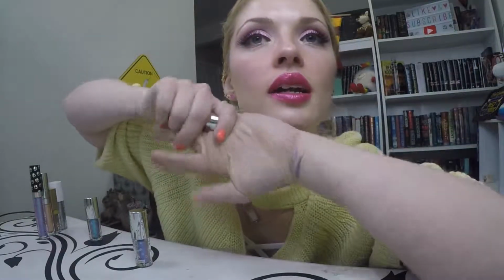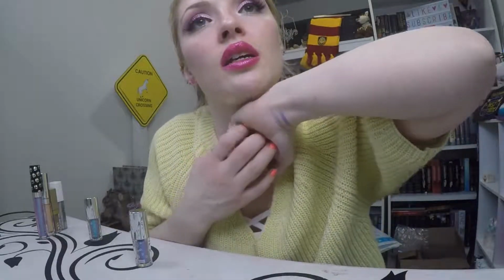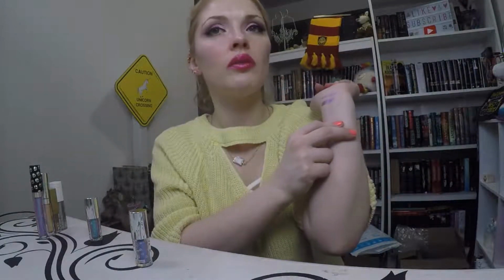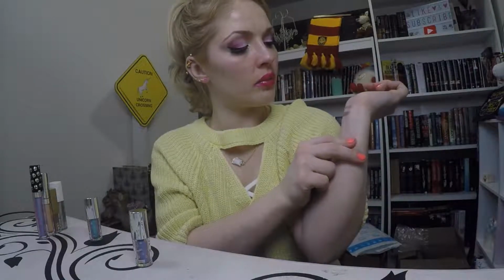So, it's not as pretty as it is in the bottle. That's not how it's translating on my actual wrist. Like, if I move it in certain lights, yeah, well, I guess it does. You can see the glitters in it, but that's about it.